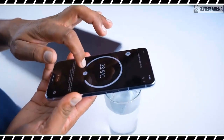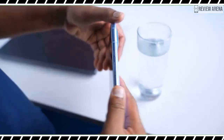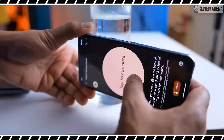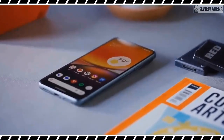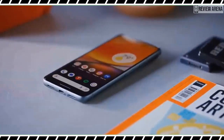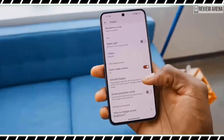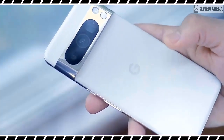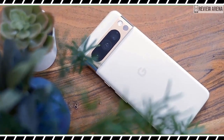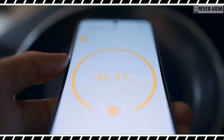I just can't see the practicality of this, especially when there are laser temperature guns and thermal cameras that could effectively do the same things from further distances. Take, for instance, phones that have built-in thermal cameras which can measure heat signatures from a faraway distance. I just don't understand Google's logic behind the temperature sensor, which ultimately feels more like a novel addition than a necessary tool.